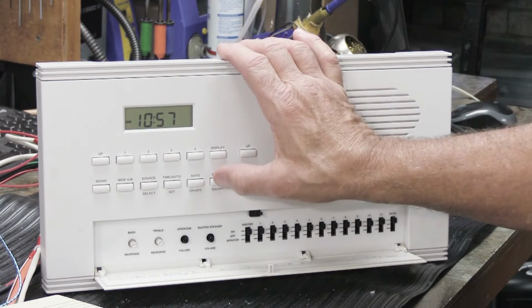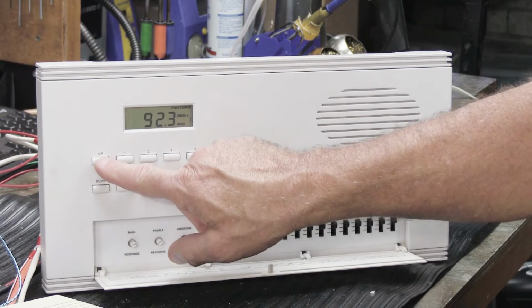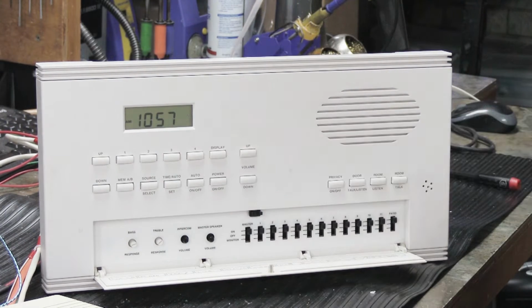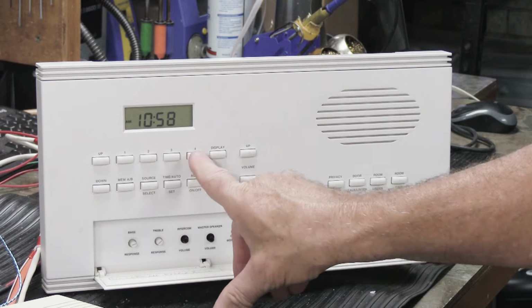Like most music and sound systems, at least all the ones I've ever seen, when you turn it on, if you push up, it will seek ahead and find the next strongest station and stop and stay there. It's not a scan tuner, it's a seek tuner. Here you have your button for memory A and B for your radio presets.